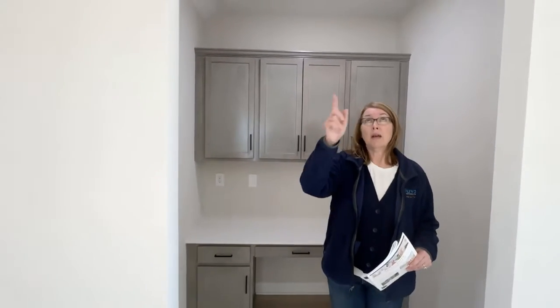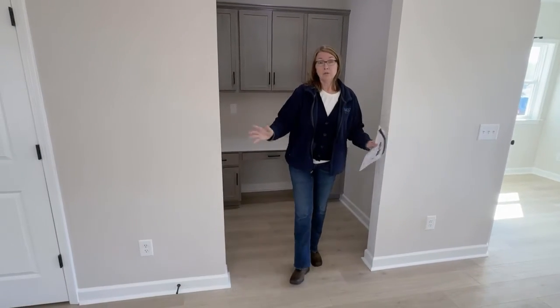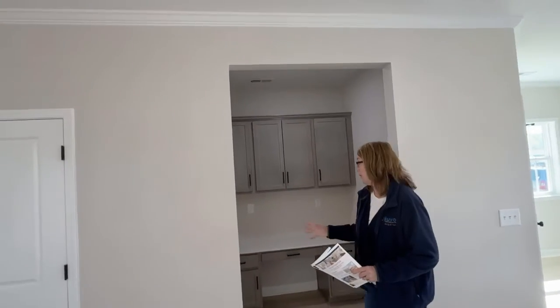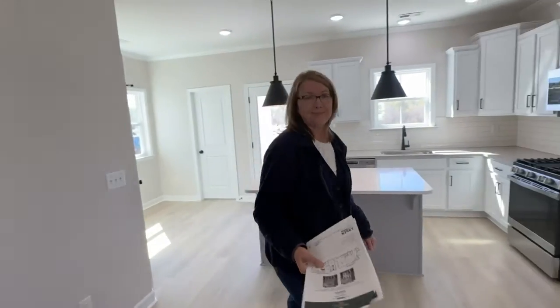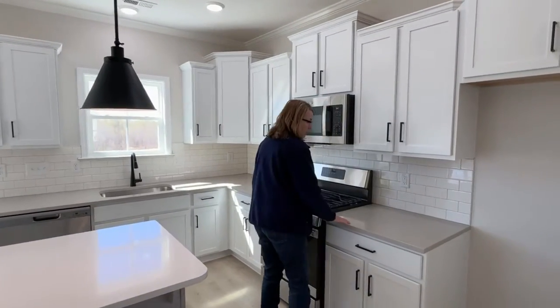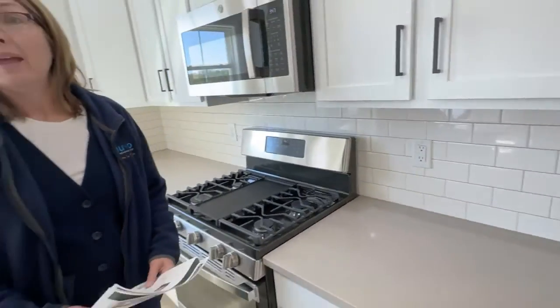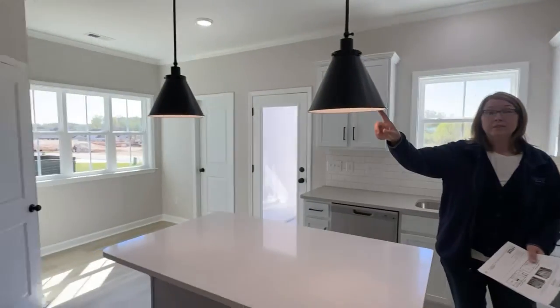This house also has the option to put French doors in here, so you can really close it off if you don't want anyone to see it. Let's look at the kitchen. All right, so we have quartz countertops here. We also have this really nice backsplash. And the pendant lights, those are so cool.